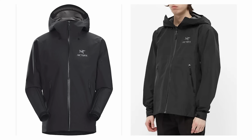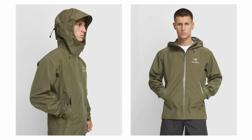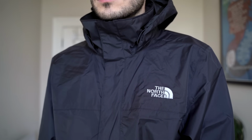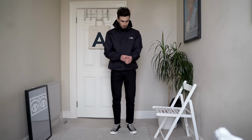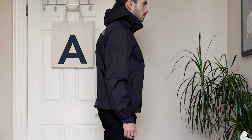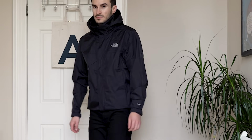And when it comes to rain jackets, if you can afford it, then I can't recommend the Beta LT from Arc'teryx enough. Not only will it keep you dry and last you a long time, it also looks really good too. I've yet to add that coat to my collection, but maybe I'll add it soon. At the moment I've got the Resolve 2 jacket from the North Face, and I picked it up in a size medium. And this jacket comes in at £100, which I think is a really decent price for a rain jacket. The fit for me is perfect, and there's enough room to layer underneath, which is exactly what I want from a raincoat.